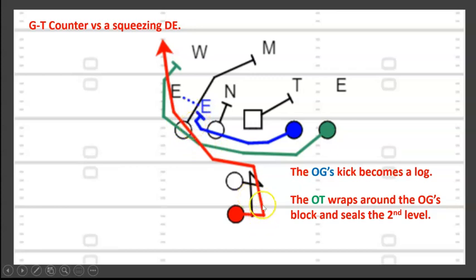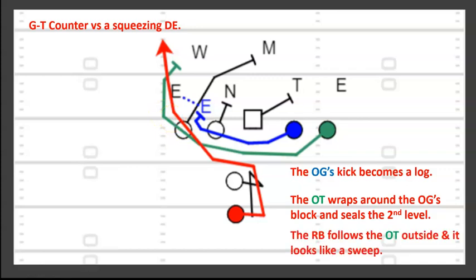The running back, of course, sees it. He's been coached to follow the rump line. This guy, the guard, he becomes the rump line right here. And so the tackle gets outside that block, and the running back follows it as well. The running back follows the OT outside, and it looks like a sweep.